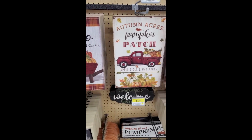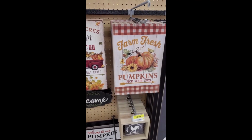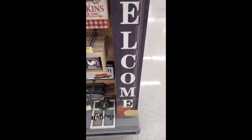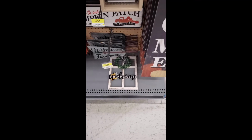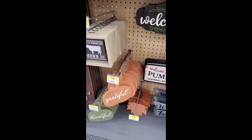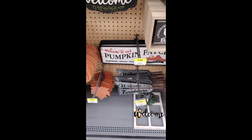But on my way to the checkout, I did find an autumn or fall section, so I thought I'd let you guys take a look at that too. It had a lot of cool signage, very generic, welcome, it's fall type signage, but still, they're very nice to have and they spruce up your house quite a bit.